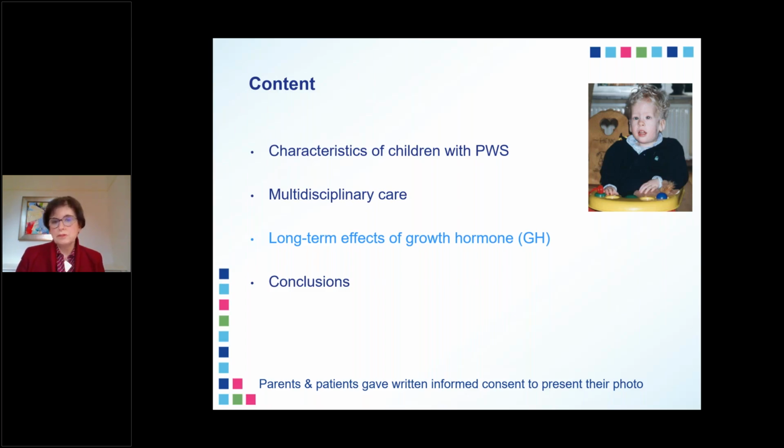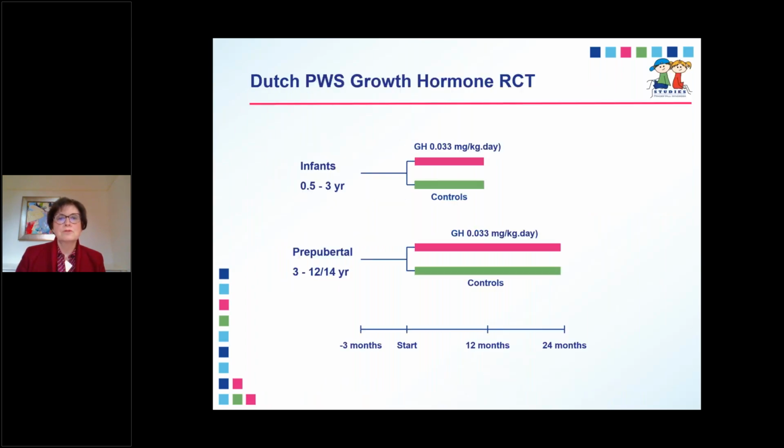Of course, there are short-term data, but I feel that long-term data are very important, because we need to know what the growth hormone does, not only in the short term, but also in the long term. So next slide, I will show you the data, and I start with the randomized controlled trial, which was actually a short trial. But this was the first trial in Prader-Willi in the 2000s, around 20 years ago.